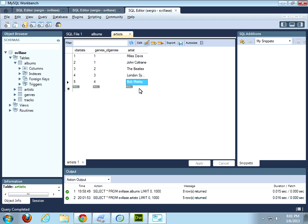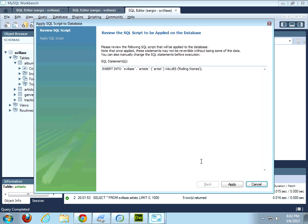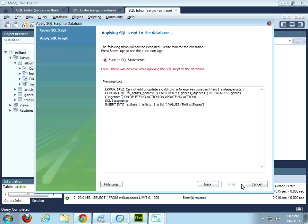So what we could do is create the Rolling Stones here. So let's go. And I could insert this, right? You need the primary key before you can create a foreign key link to it. So first I've got to create a record for the Rolling Stones before I could create an album for them. And I click apply here, and I can't even do that.